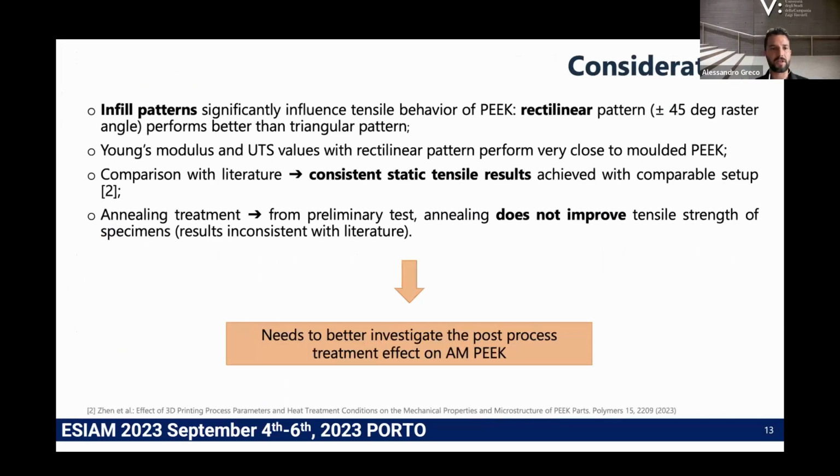Some consideration about this preliminary result: we can say that infill patterns significantly influence the tensile behavior of PEEK, much more than the layer thickness. In particular, rectilinear pattern performs better than the triangular one. And with this pattern, we are able to reach Young modulus and UTS values very close to the reference value given by molded PEEK. Comparing with the existing literature, these results are very consistent with other papers and research with a similar setup. And as I said before about the annealing, there is an unexpected behavior that we will investigate better in the near future.